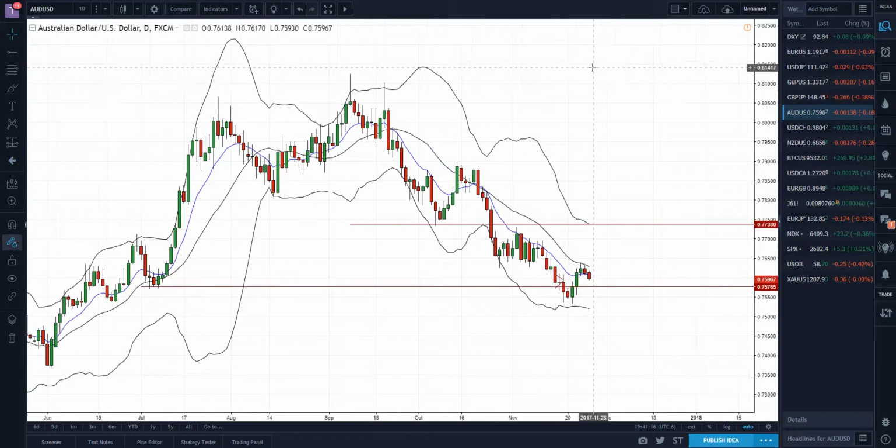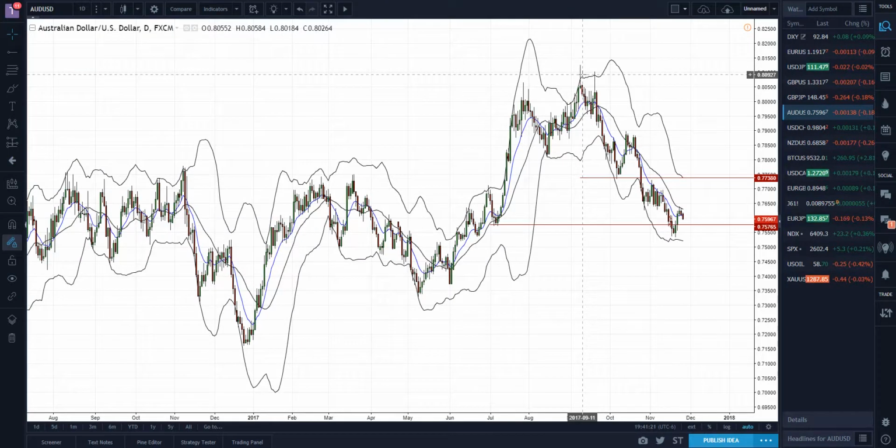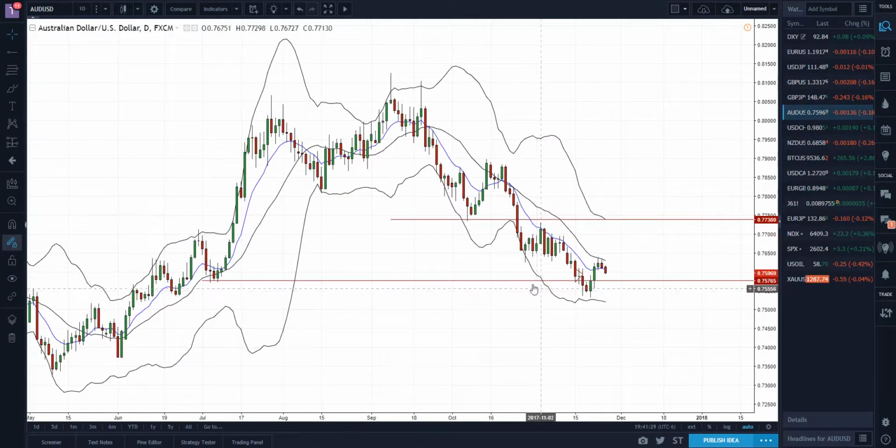So, what's interesting about the Aussie dollar right now is the fact that we're a foreign currency. If the dollar's going up, this is going down. It's as simple as that. So as of right now, you can see we broke this 75.76 area, this 75.80, 75.70, whatever you want to call it. This low back here is what we broke. We ended up testing this low.